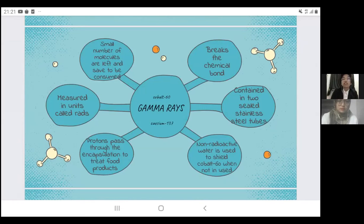Packaged food products move along the conveyor belt and enter an inner room where they are exposed to the rack containing source pencils. Energy in the form of gamma rays, also called photons, passes through the encapsulation and treats the food. It also breaks the chemical bonds of food, similar to other food preservations. Unfortunately, a small number of molecules are left and safe to be consumed.